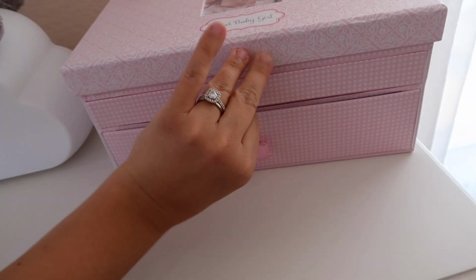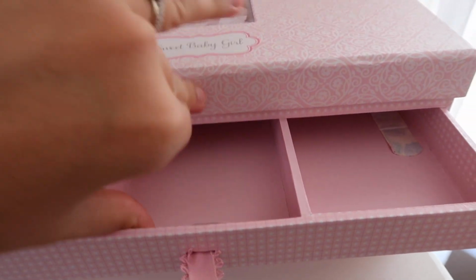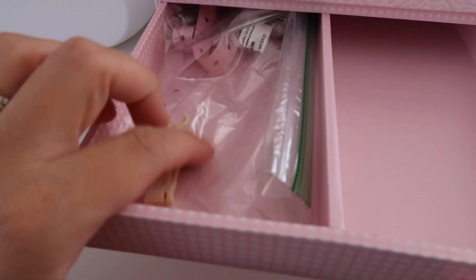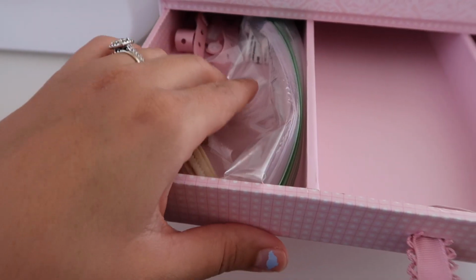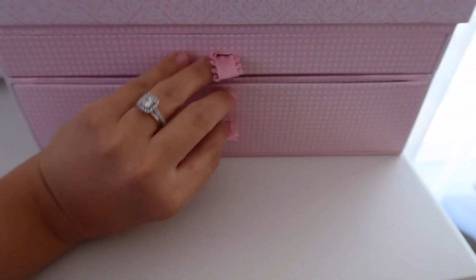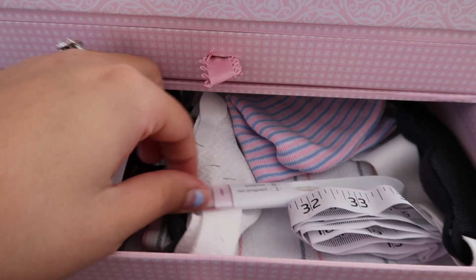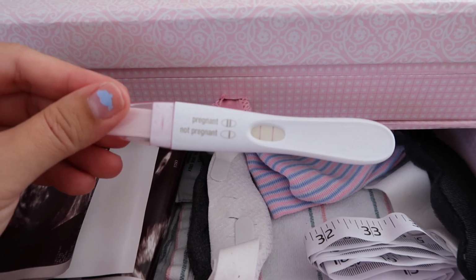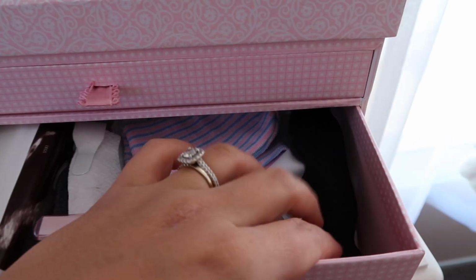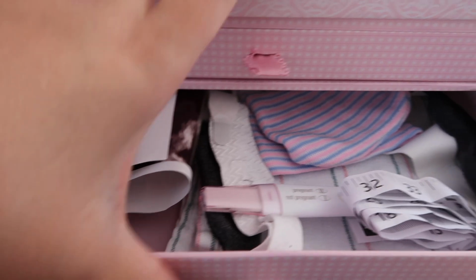And then in here we have, I'm weird, I know, I kept her first band-aids from her first shots. I have her belly button stump in the clip. I have all her wristbands from when she was in the hospital and when I had her. And then on this one I have like my pregnancy test when I found out I was pregnant with her, her blanket, her little hat, her little measuring tape, the little eye protectors when she had the Billy lights, and then her little ultrasound pictures.